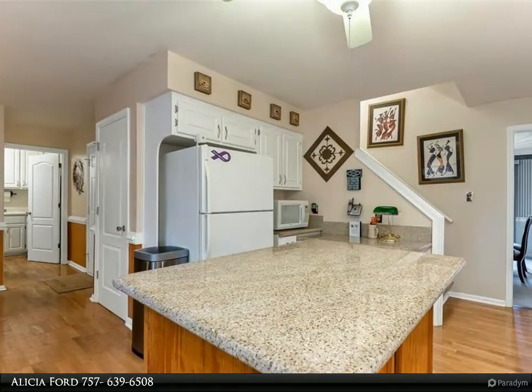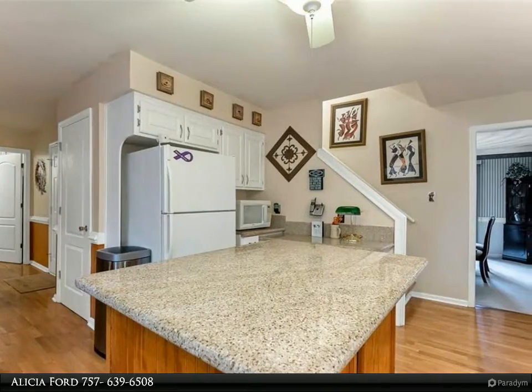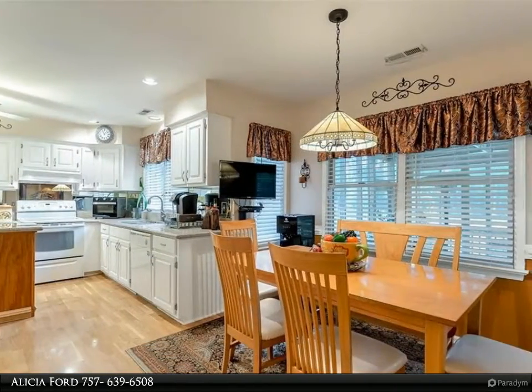Backyard has plenty of space for a swimming pool or to expand your outdoor living space. Definitely a must-see. For more information, review the details below.